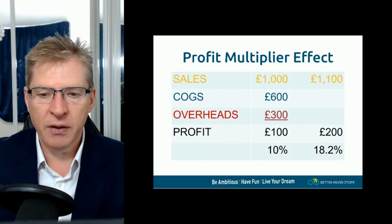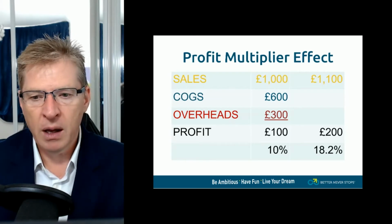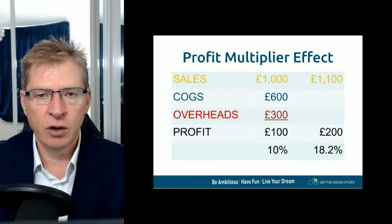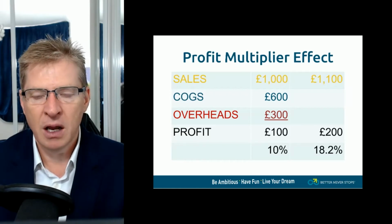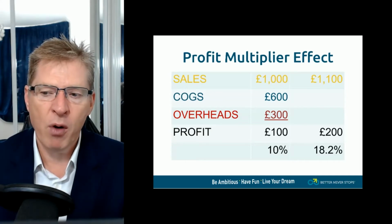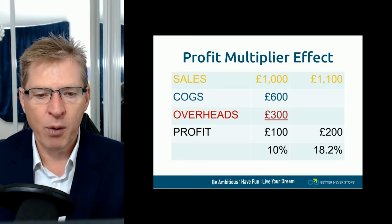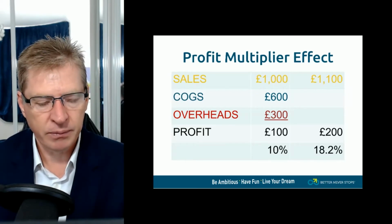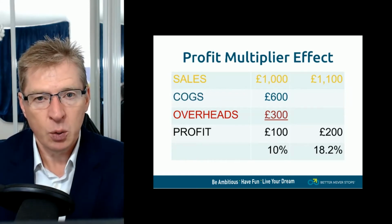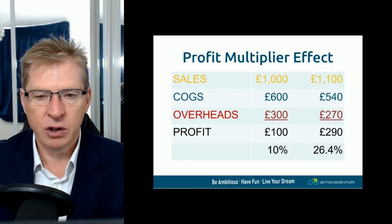If I show you as well, if you had just increased your gross profit by 10%, so you just increase your sales price, exactly the same goods, but you increase that price by 10%, therefore you went from £1,000 worth of sales to £1,100. You'd increase your net profit by £200, by £100, sorry. Therefore, the net profit would be 18.2%. So you can see that by increasing each one of those three like we've done, we increased it to 26.4%.